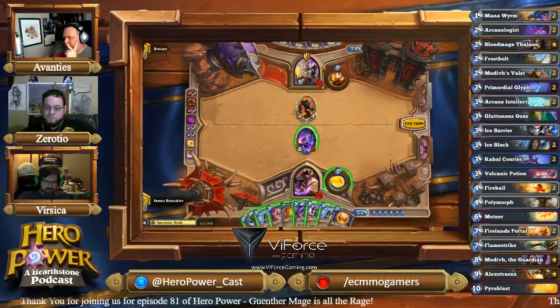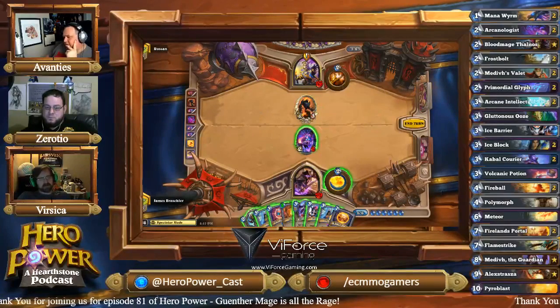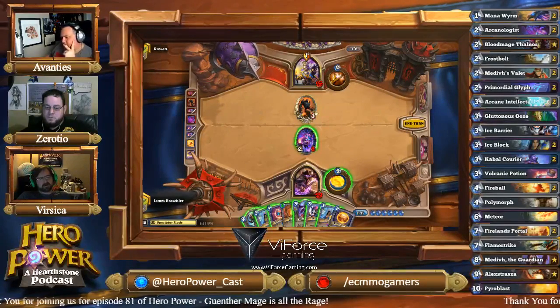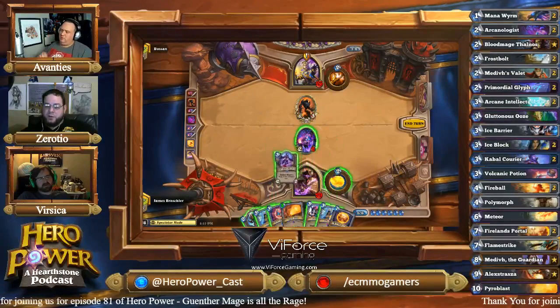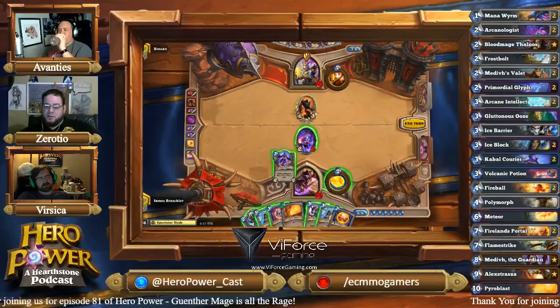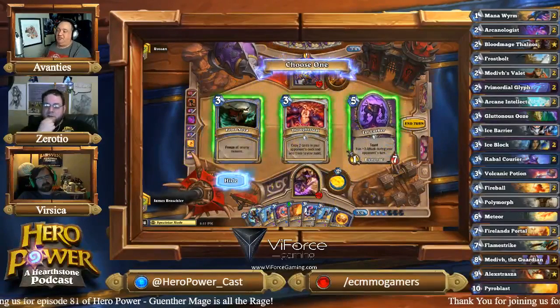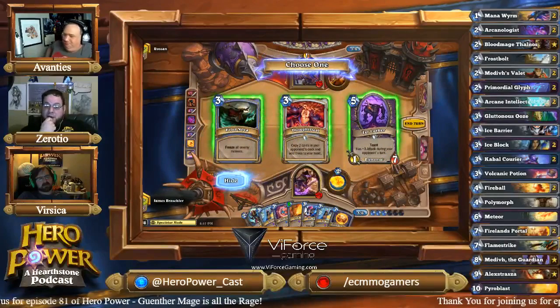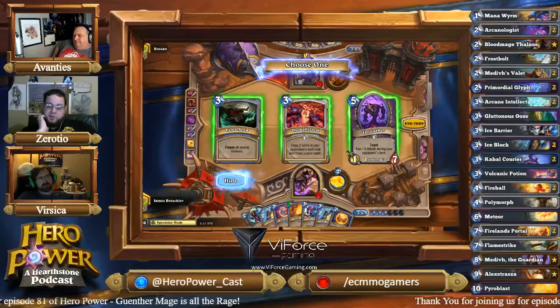Okay. So we're on 6 mana now. Cabal Courier, like, see what we get, or I like Courier and then Ice Barrier. Let's Courier first to see what we get. Thoughtsteel? Thoughtsteel wouldn't be too bad. Frost Nova might help us with the board.